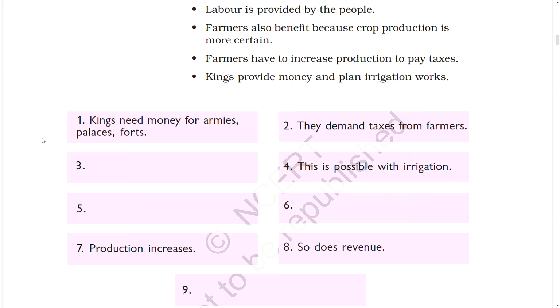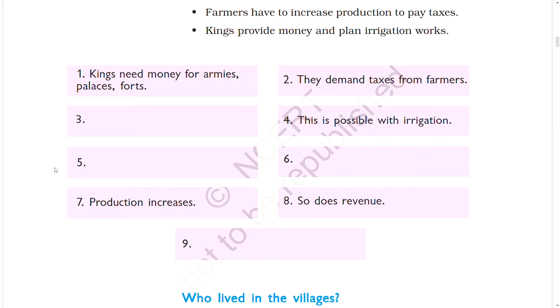1. Kings need money for armies, palaces, ports. 2. They demand taxes from farmers. 3. Blank. 4. This is possible with irrigation. 5. Blank. 6. Blank. 7. Production increases. 8. So does revenue. 9. Blank.